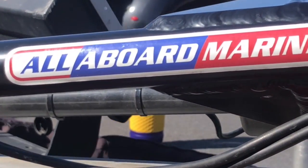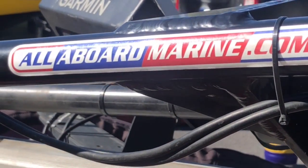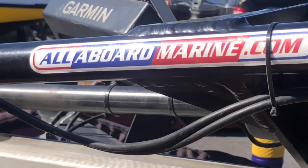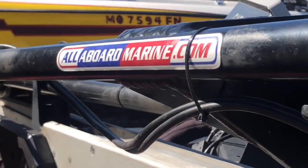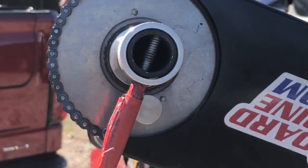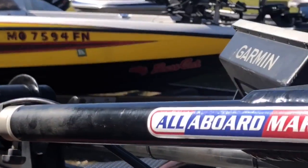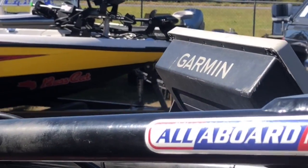All right, guys, this is the unit I'm running, and I'm going to let David talk a little bit more about his product. But this is the second unit. This is the All Sync. The first one he came out with didn't have all this fancy gear driven stuff on there. That is just, well, again, I'll let David explain that.